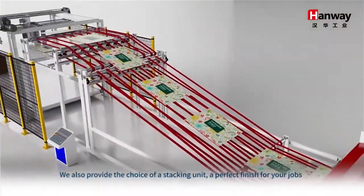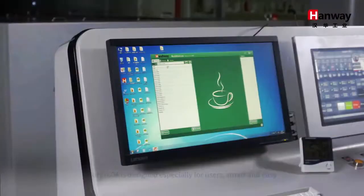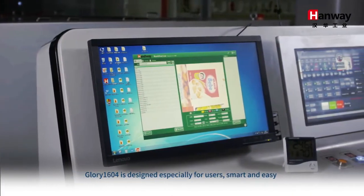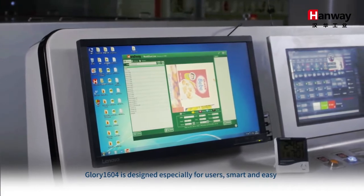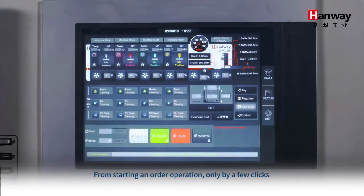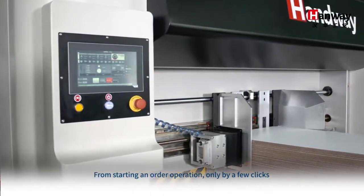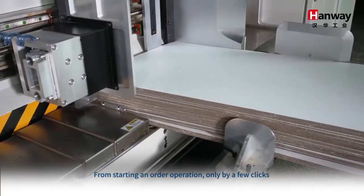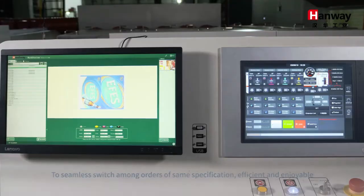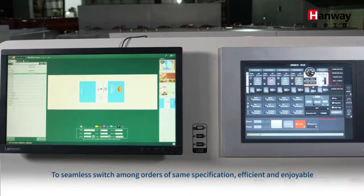We also provide the choice of a stacking unit, a perfect finish for your jobs. Glory 1604 is designed especially for users, smart and easy. Starting an order operation takes only a few clicks, with seamless switch among orders of the same specification. Efficient and enjoyable.